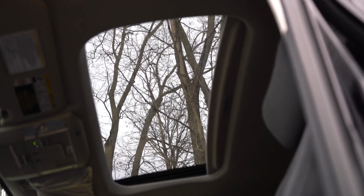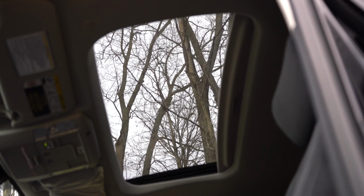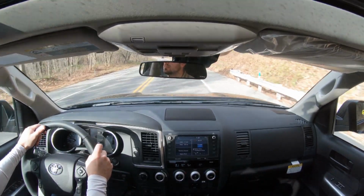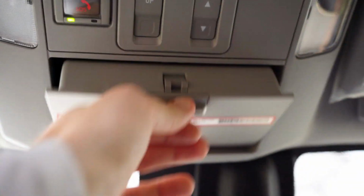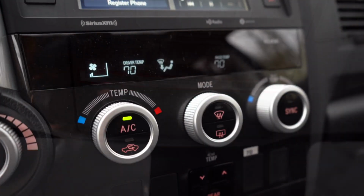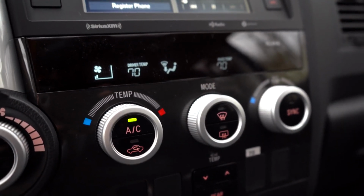Power moonroof coming with all trim levels across the board. You will get HomeLink controls if you were to go with a limited trim level and up. Don't have them here today though. Overhead sunglass holder coming with all trim levels as well. It's found on the ceiling there. Tri-zone climate control for all trim levels, like I was mentioning to you guys.